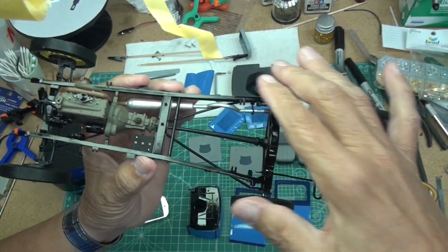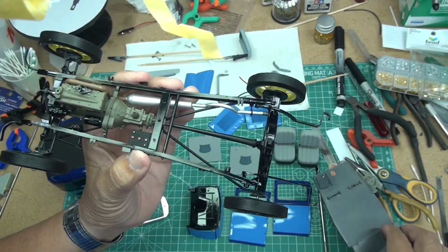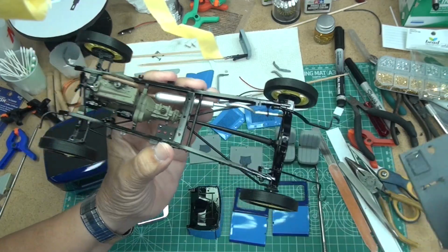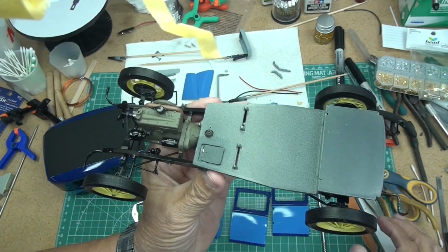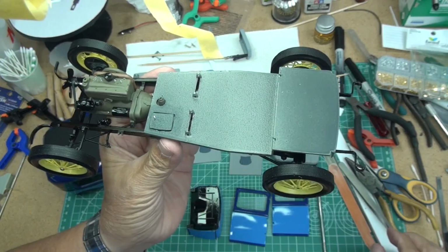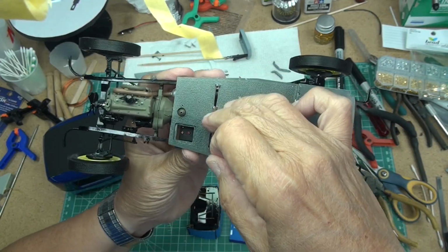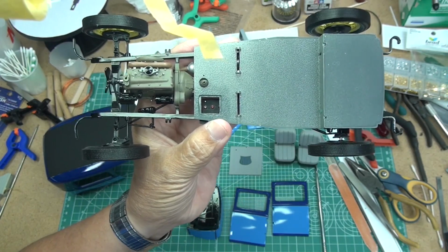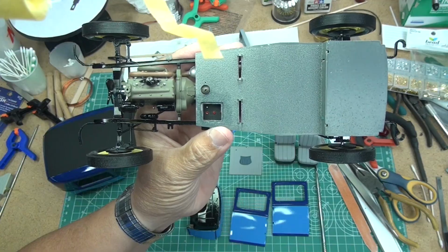The floor sets on here as such, which to me said, why even bother putting the battery in? You can't see it. So I cut the floor open on an access panel, and I probably should have cut it a little bit bigger, but just so you could see the battery in there.